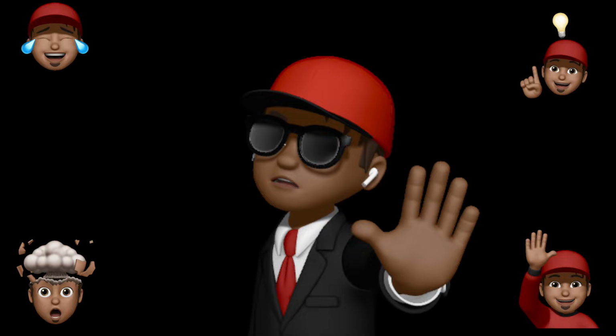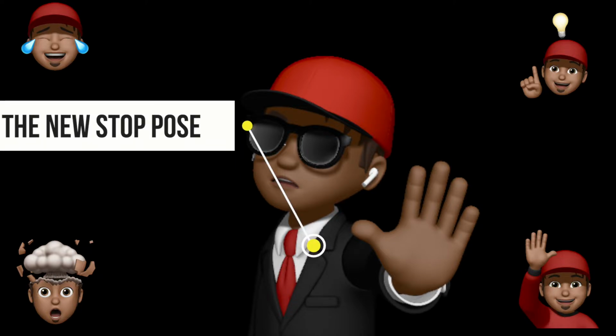So we all love these Animoji and Memoji stickers that are on our Apple devices, which are becoming more integrated into our everyday lives. Today we will be discussing the new poses, like this one. So let's get into the video.